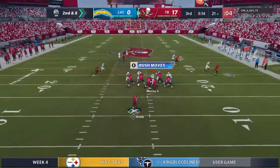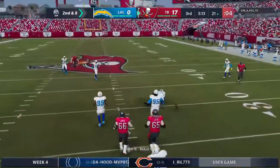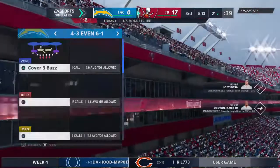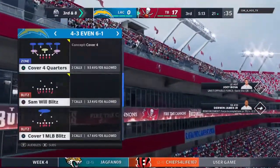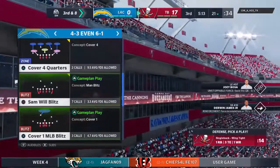Brady going to fake the give to Jones and set up to throw. Looking middle, and it's incomplete. Mike Evans, the one he was looking for. And now it's 3rd down.